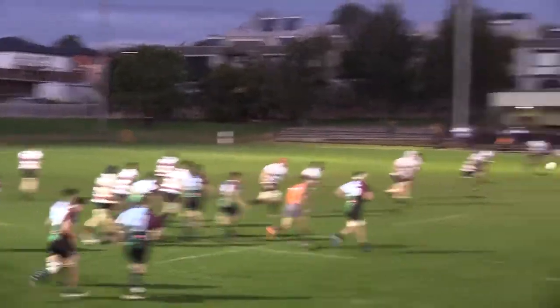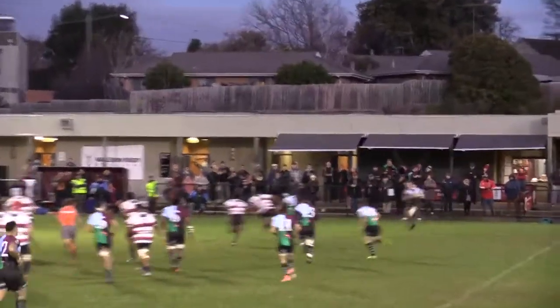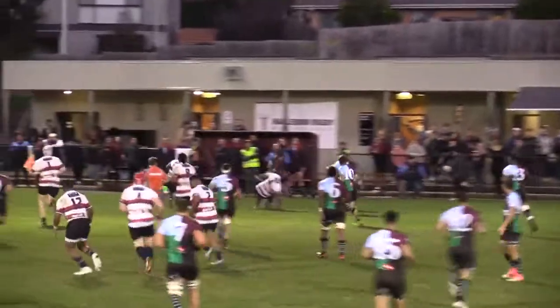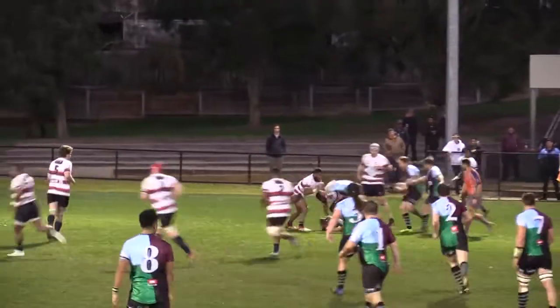Van Ziel to Valentini. Gets it out to Aitchison. Aitchison fires it out again. Still going, Aitchison.